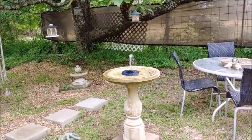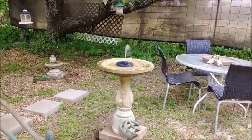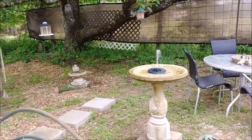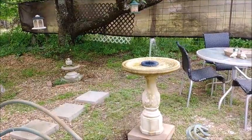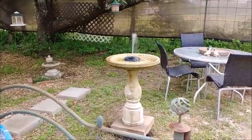So I moved it here. I like it here. I liked it better over there in the shade, but that's too much shade for a solar fountain. And like I said, I don't want to clean that thing every day like that. So it looks good there.